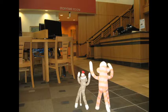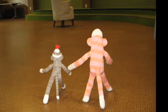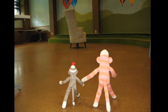Hey, monkeys, the librarian says the story room is really cool. Do you want to take a look before you check out your books? I guess that means a trip to the story room. Remember to walk, monkeys. Wow, it is cool. It looks just like the inside of a hot air balloon.